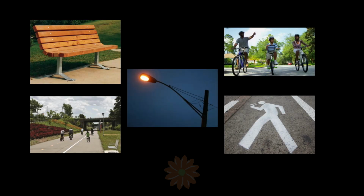You can think about this as benches, places to bike, places to walk, signals, bus stops, lighting, all sorts of different things that make it easier for the public to get around in their neighborhood if they're not driving in a car.